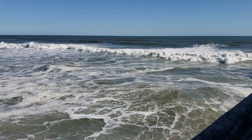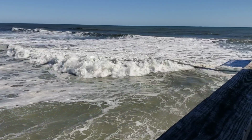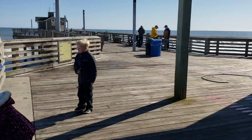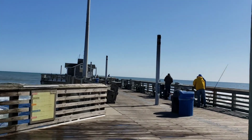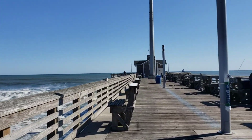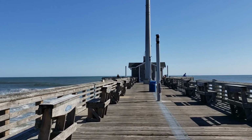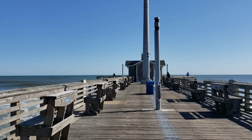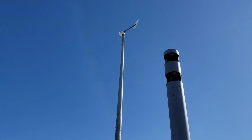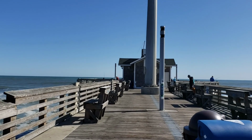Hey, look at this one coming in. They're monstrous out here. I can't wait to show you them at the end of the pier, though. They're splashing pretty good. Yeah, look, this is all wet here from it hitting and splashing over. Here's a few fishermen enjoying their day. These big poles, they're wind turbines. Even though they have them unhooked right now, they have 3 of them, and they actually generate a lot of the electricity to this pier during the summer months and whatnot. Right now they are unhooked for the winter.